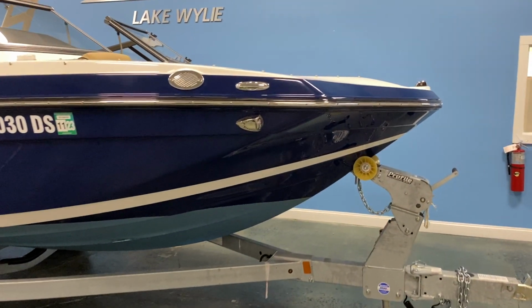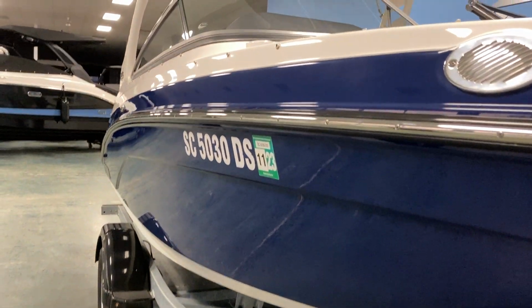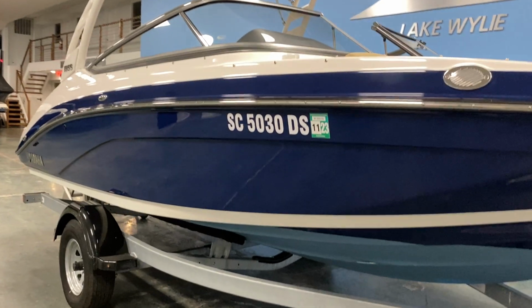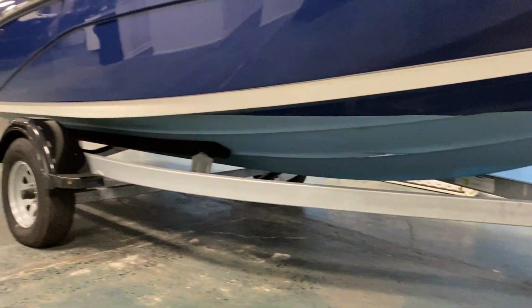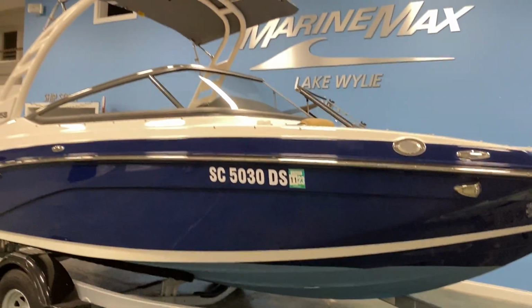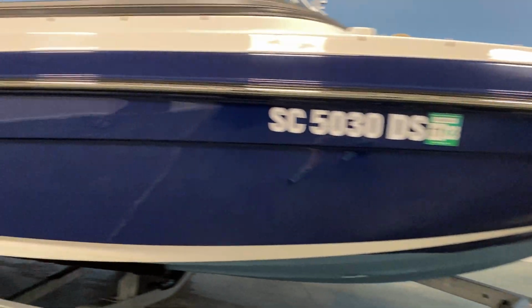So starting on the exterior here, you will see that the gel coat is in phenomenal shape. The boat looks absolutely amazing. You will also notice that this boat was bottom painted, so that is what that different color blue is there on the bottom. It was stored here on the lake, on Lake Wylie. So the hull is in really, really good condition.